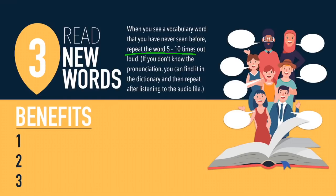If you don't know the pronunciation, you can find it in the dictionary and then repeat after listening to the audio file, okay? So you want to repeat words over and over that you don't know or that you are not familiar with, okay? Now here's the benefit. You will begin to recognize which part of the word is difficult to pronounce, okay?